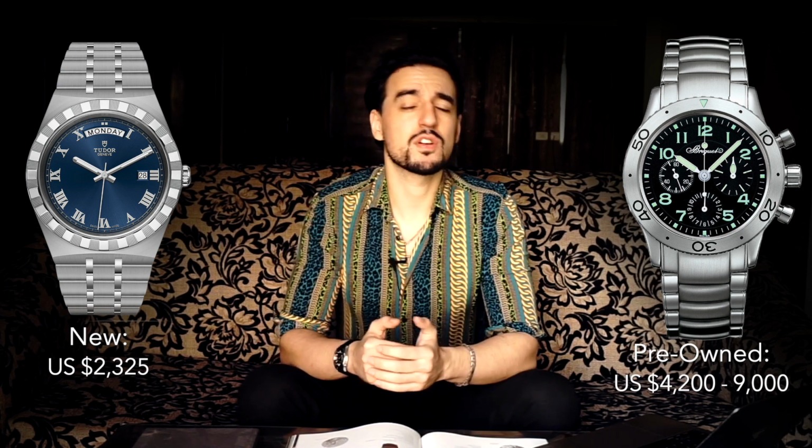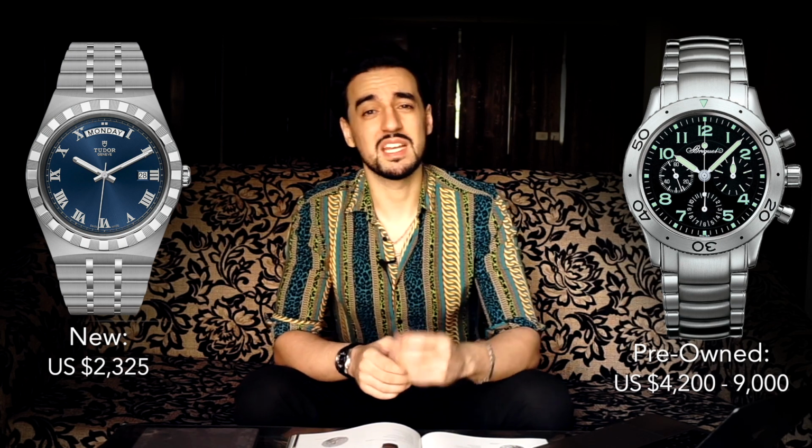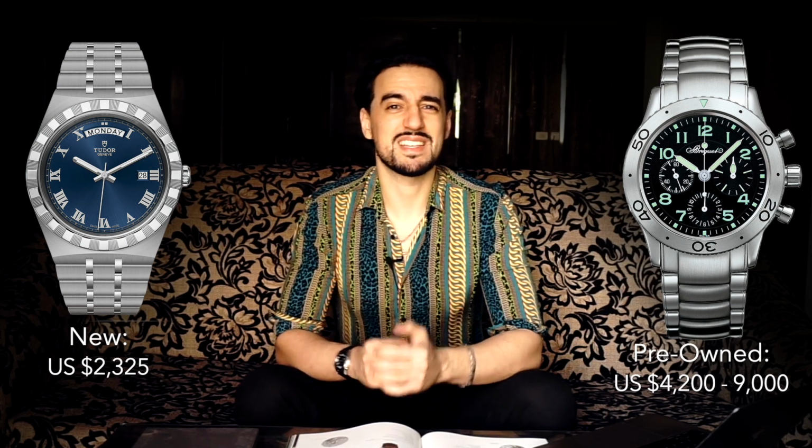You can get these for around $4,500 at the starting end. You might have to sacrifice getting the bracelet and get it on a leather strap, but still, it's amazing value for under $5,000. You get so much watch for your money. The finishing is still really nice. It's a flyback chronograph, like I said. You can get it with a date or without a date. You can get it in satin finish or in high polish.